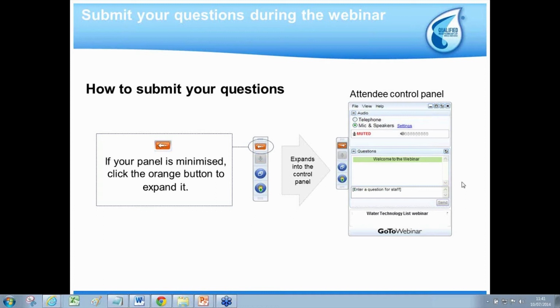The next question is, how do I register to make an application? That is via the WTL website, which we've shown.